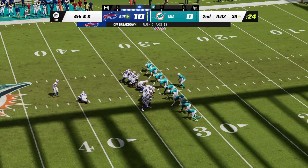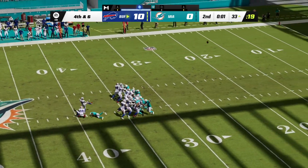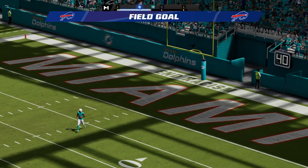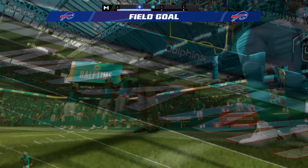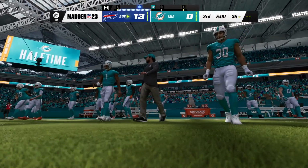So with two ticks left here in the half, on is the field goal unit. From the right hash and call it an even 50 yards. The kick by Bass is good. And that will do it for this first half. So we've reached halftime with the visiting Bills taking the lead to the locker room.